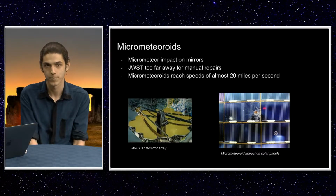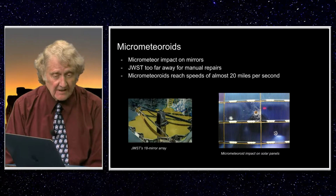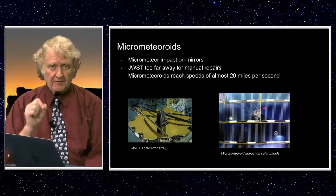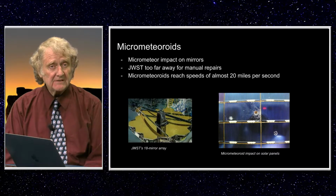And from what I remember, the report back after realizing this happened was that even though we've got this little defect now on one of the 18 mirror segments, it's still performing better than projected. Yes. They've accounted for a fairly large margin of error, since this is an expected issue they've been planning for. There's really not a way to avoid these microscopic particles colliding with something. That's just a reality of having a telescope in space.